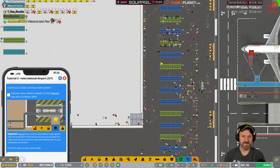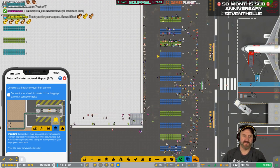Right, we've got a baggage system to implement. So this is going to be fun.